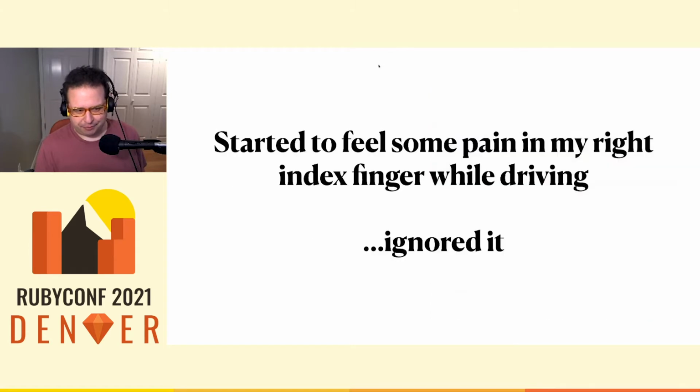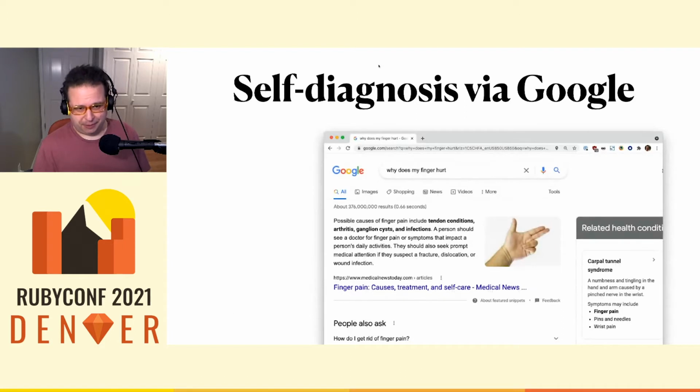While we were there, we were driving around various parts of the state, and I started to feel some pain in my right index finger. I couldn't really pin it down. I couldn't figure out what exactly was causing the pain, or what kind of movements were making it happen. And it didn't seem to happen in the same place on my hand every time. So I just ignored it. I figured, I'm aging, I'm getting past 35 at this point, and it's probably going to be fine. It did not get better.